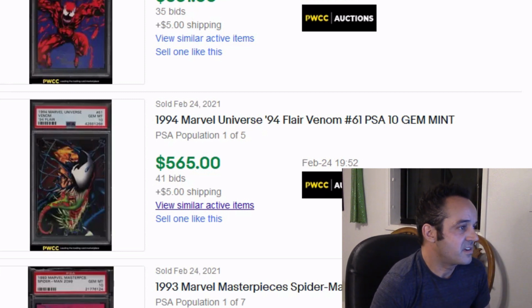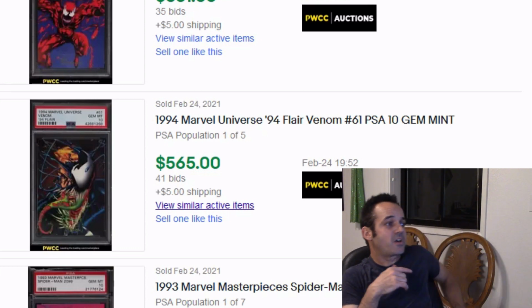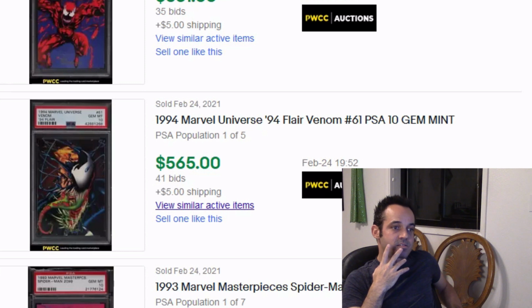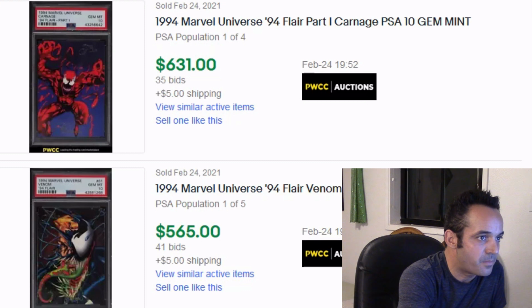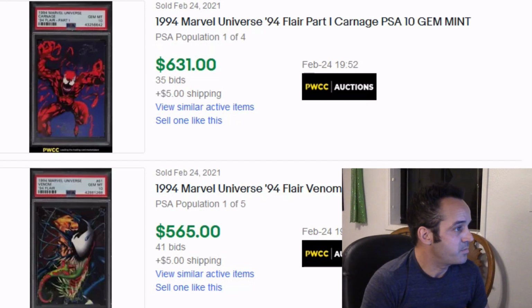1994 Marvel Universe '94, Flair Venom, PSA 10. $565, 41 bids for this bad boy. Really cool art. I mean, that is a cool looking card, if you ask me. I can't argue with that.